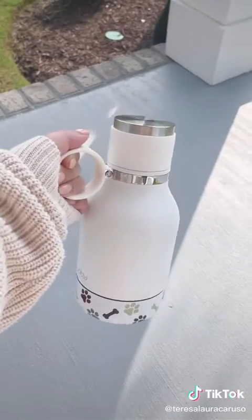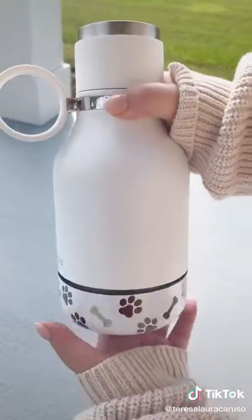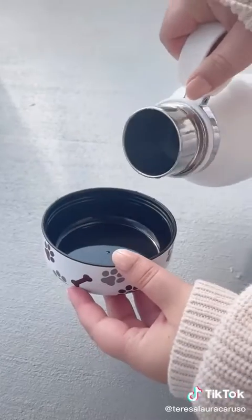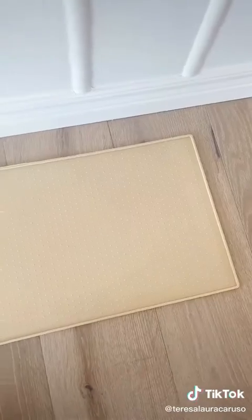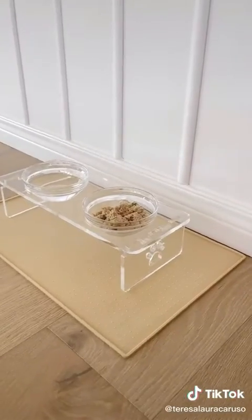I love using this bottle for longer walks or trips because it's great for humans and dogs. The bottom unscrews to become a perfect water bowl for your pet, and if you're thirsty, you can drink right from the bottle. This mat protects your floors from the mess your pet might make while eating, and it's easy to clean.